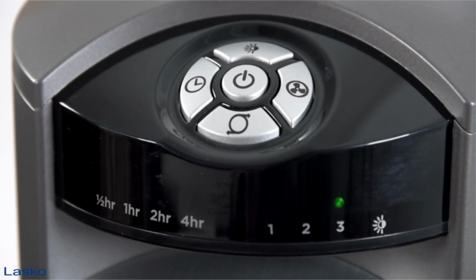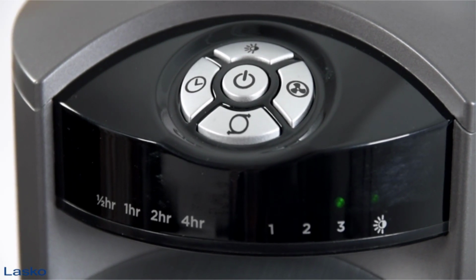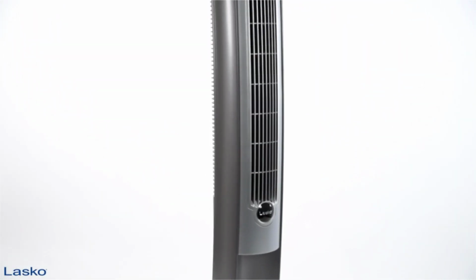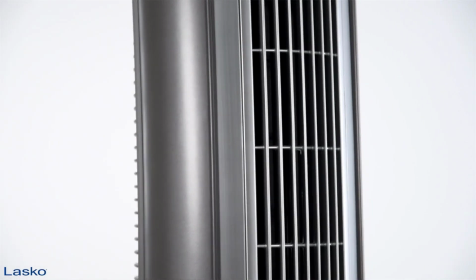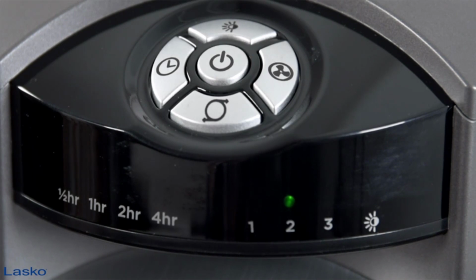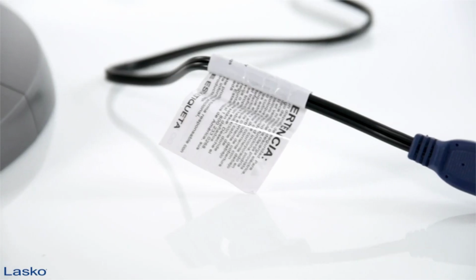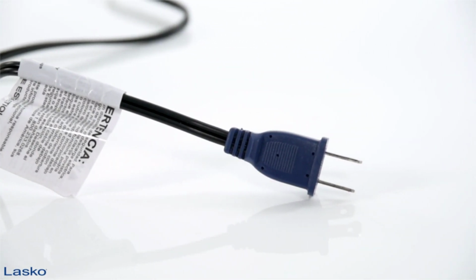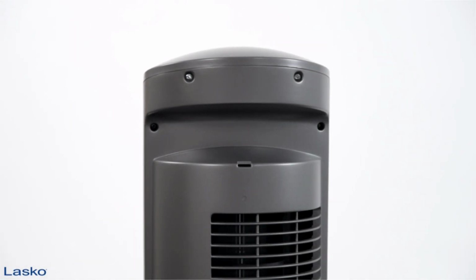Plus, it has a convenient nighttime feature that automatically decreases fan speed and dims controls for overnight use. The high-reaching tower design and widespread oscillation means the Windcurve Tower Fan will provide maximum air delivery and full room coverage. Features include 3 quiet speeds, a remote, LASCO's Blue Plug patented safety fuse technology to prevent potential safety hazards, and a built-in handle to easily carry from room to room.